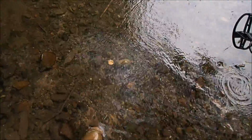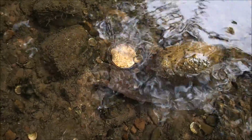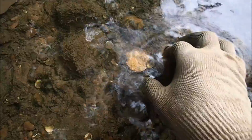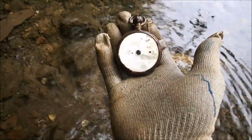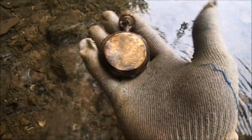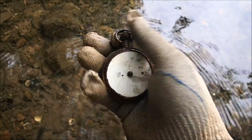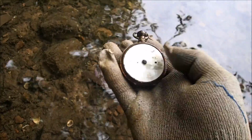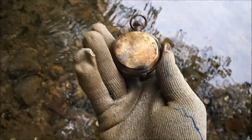and I looked down, thought that was probably a can lid, but I believe it's probably a pocket watch. What do you think? Is it Civil War? Kind of doubt it. Oh wow, that's awesome. Look at that thing. Hard to believe. It's been in the water a while, obviously. It's got a twisty top, so I think that makes it post-Civil War, but it's actually kind of a nice looking watch, isn't it?